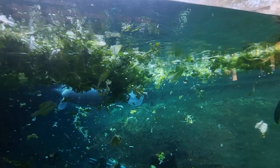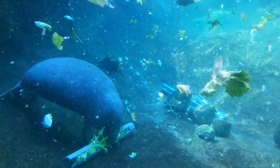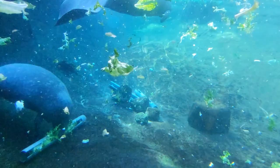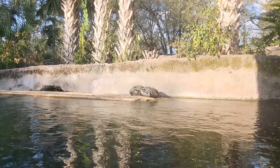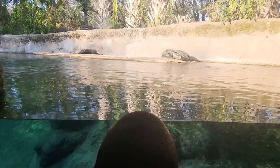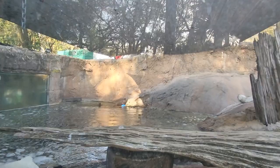Ooh, let's go over here. Ooh, it's right there. So there's one. It's so hard to see because of all of that cabbage. Oh, look! Turtles up here on top of the water. Oh, I didn't even see that. Can you see it? Yeah, I can see it. Whoa, it just keeps hitting his head. There they are, playing on the other side.